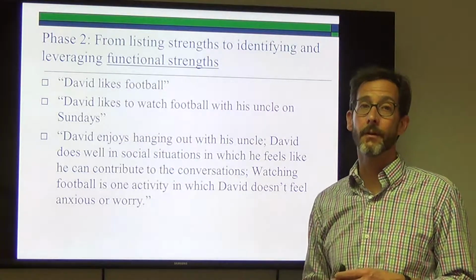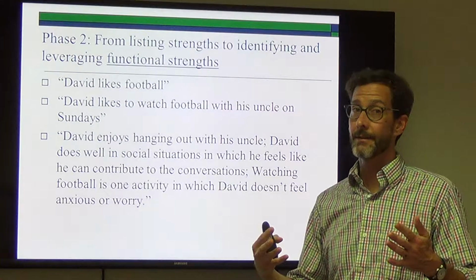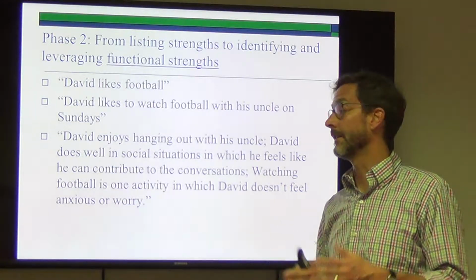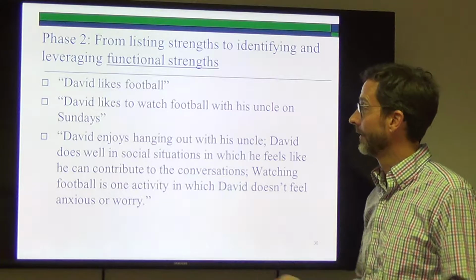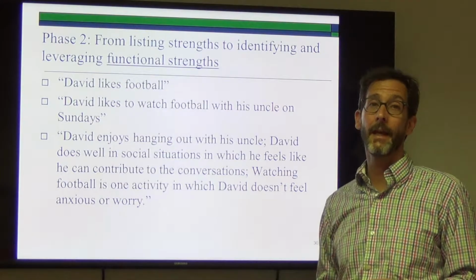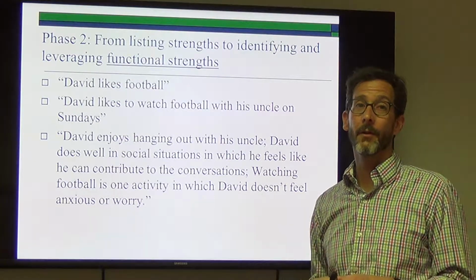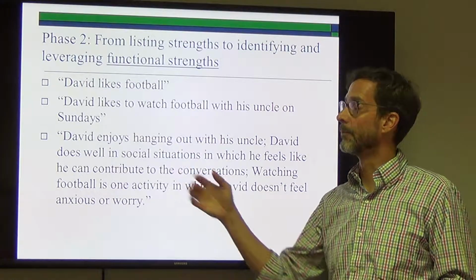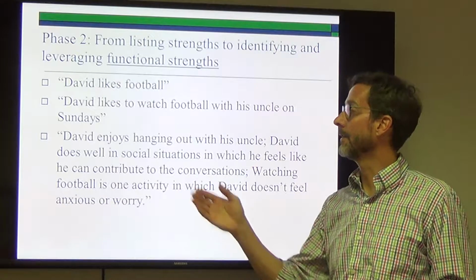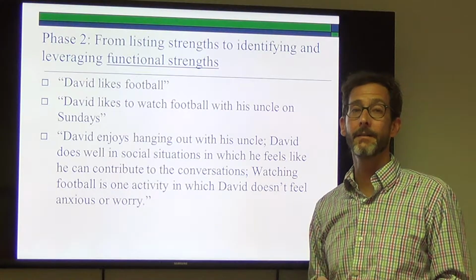How if we get even deeper? David enjoys hanging out with his uncle. One of the reasons is that David does well in social situations in which he feels like he can contribute to the conversations. Watching football is one activity in which David doesn't feel anxious about being stupid or worried about not saying the right things. Now we have some really rich information about David's strength and how we might use it to help him feel more confident and secure and possibly help meet his needs.